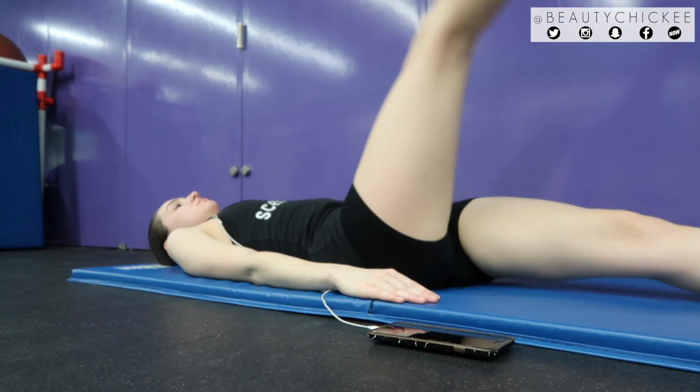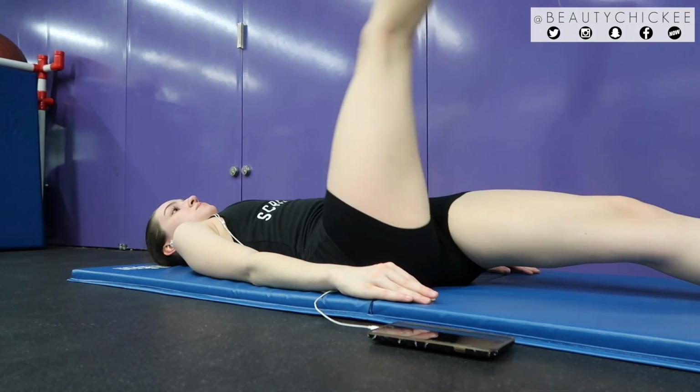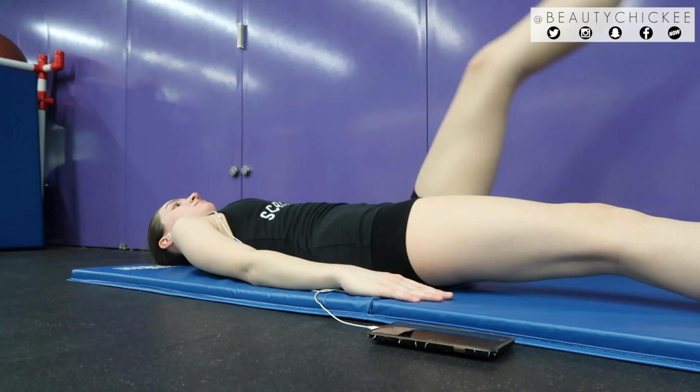Then going back to legs, I'm just gonna do some leg lifts on each side, usually about 20 to 30 as well, and then I'll get on my hands and knees and do more leg lifts just the opposite way and do about 20 to 30 of these as well.